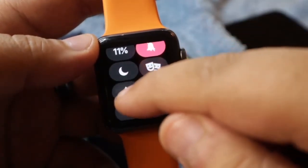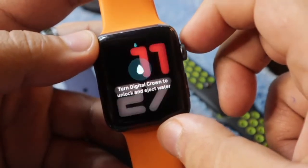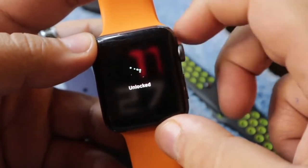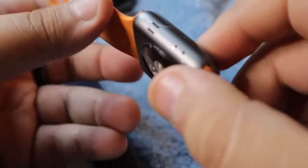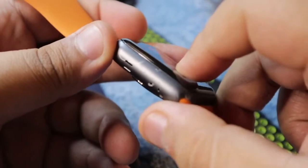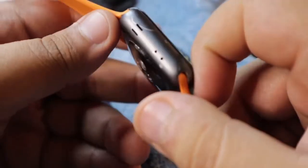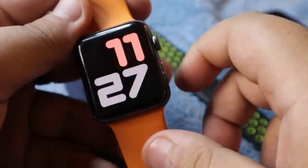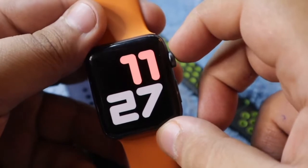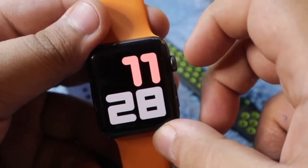In the menu, if you go down, you can see this little water droplet, and if you click on it, it's going to ask you to turn the crown. Now, that sound that you heard is actually the sound that it uses to expel water, which is very unique. I was really impressed by this when I saw it for the first time, because no one else had ever done this before. This is the first time this functionality was available, and it is available in the Apple Watch 2, which makes it that much more worthwhile.